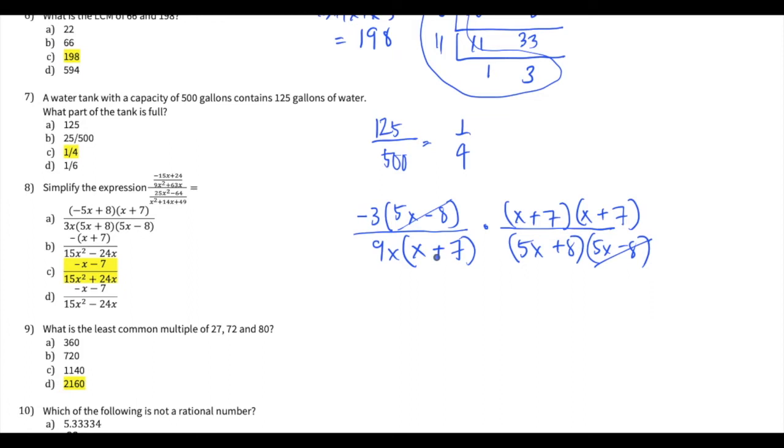Cancel, cancel. X plus 7, 3, and itong 9. Maiiwan dito is 3. Ang final answer natin is going to be negative, don't forget that, x plus 7 over 3 times 5x plus 8.